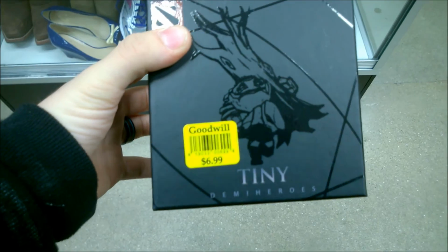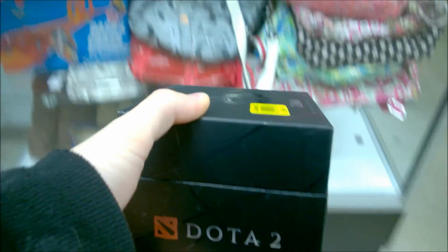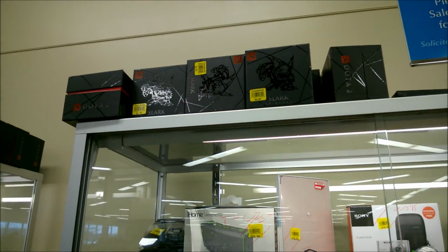The first thing I spot is a bunch of DOTA 2 collector figures. I've never played the game, and don't plan to, but it was strange to find so many of these in one area.